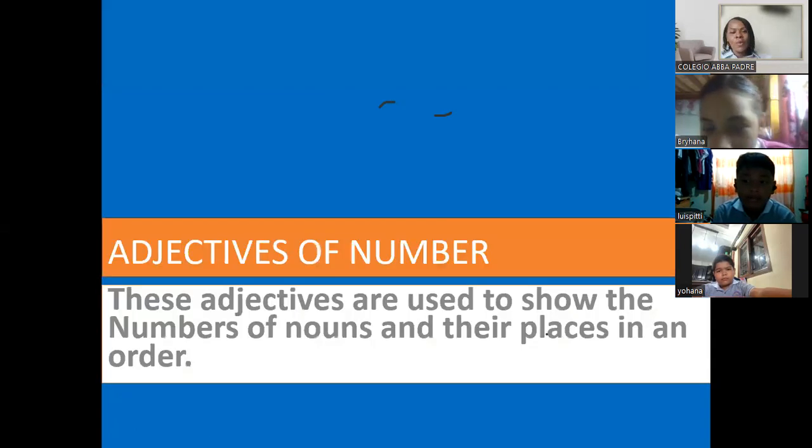So continue with adjective of number. These adjectives are used to show the number of nouns and their places in an order. For example, se encargan de número. Normal number, right? We have here.